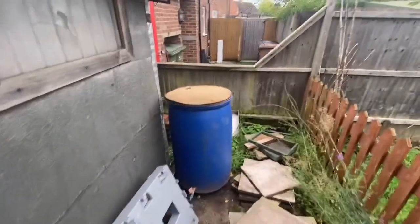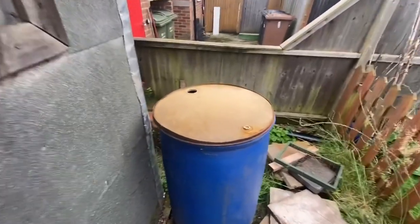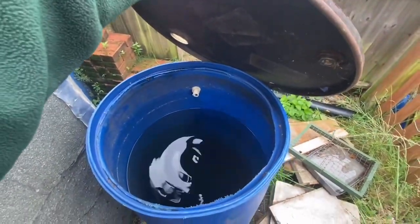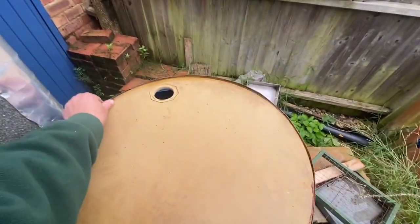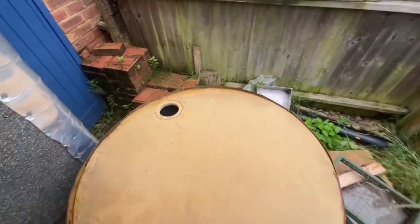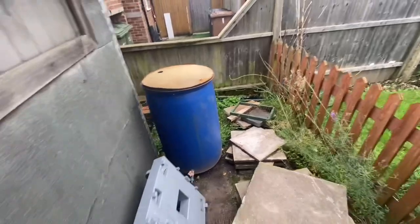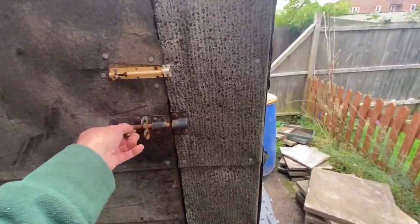But this is another little water butt that I've emptied over this year. And as I say, we've been having quite a lot of rain. And that is nearly filled up again. So when that gets full, I will empty that out again and take that rainwater up into them water butts. But this is my little shed. It's messy, I'll tell you that much.